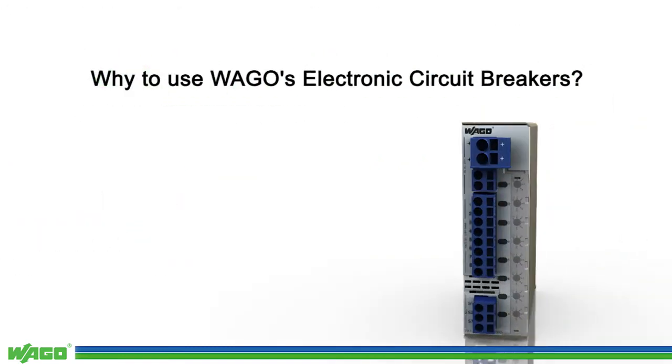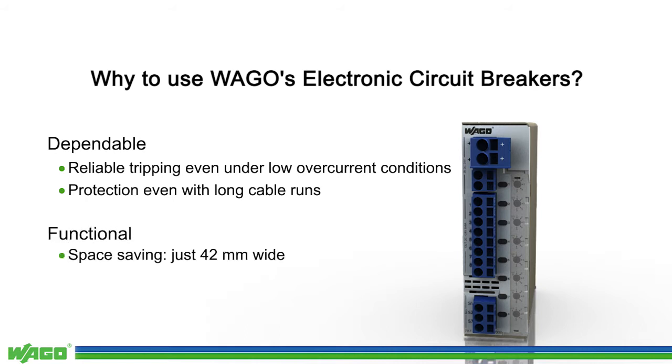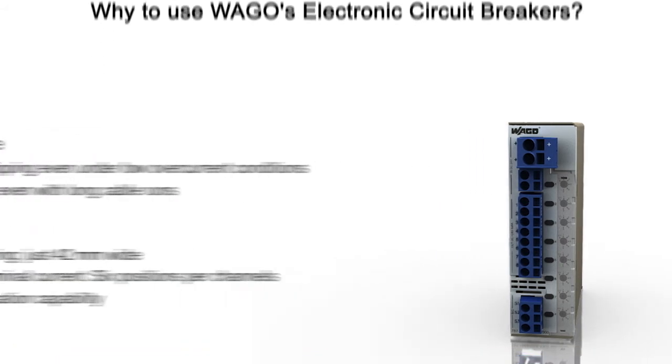Let's summarize. ECBs are more reliable than thermomagnetic circuit breakers. They provide a better shutdown selectivity even on low overloads. They keep their protective functions even with installations requiring long wires, offer more functions, and save space in the control cabinet. They are also configurable, which helps to lower storage costs. Their communication capability permits both remote diagnostics and remote control.